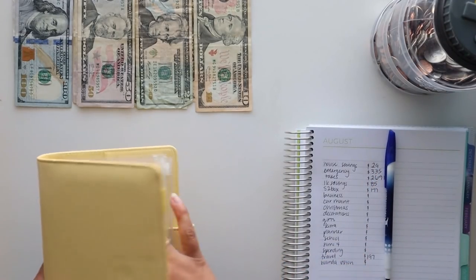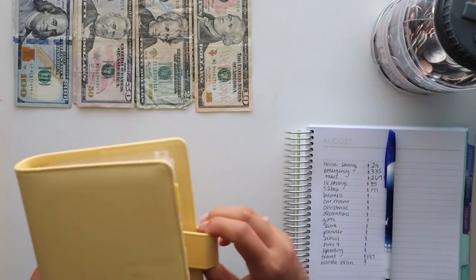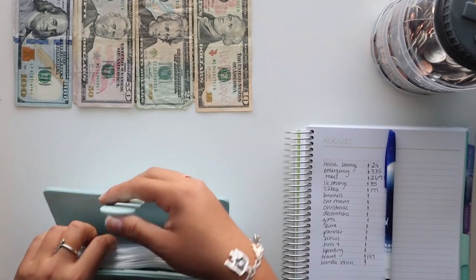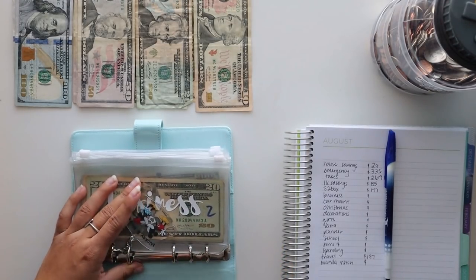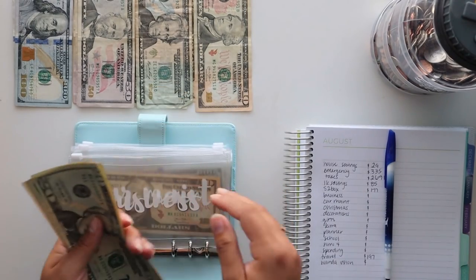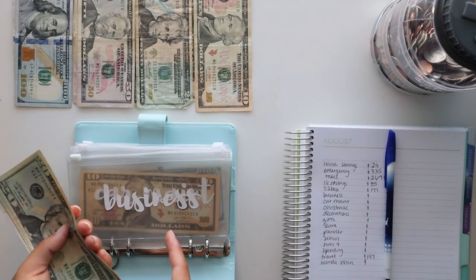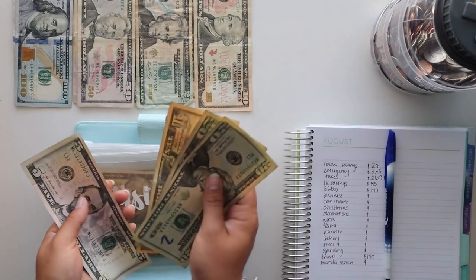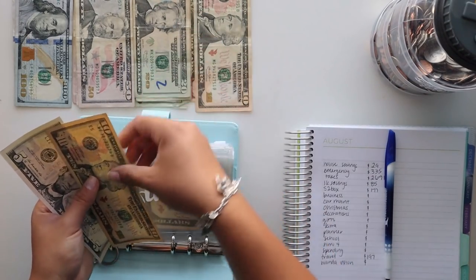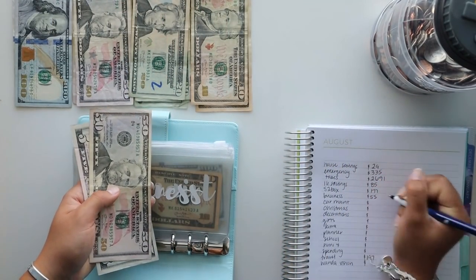Okay, so now we're going to move on to my sinking funds. Let me just get this situated. Here is my sinking fund binder. We have yet to switch anything out, but hopefully we can switch some stuff out starting here. So, business. This one I prefer not to consolidate because I usually need change. Business has 20, 40, 50, and then 55. But for the sake of this video and for some satisfaction, we will just switch it. So there's $55 in business.